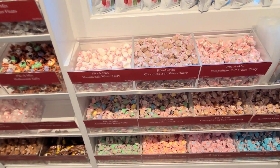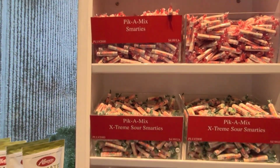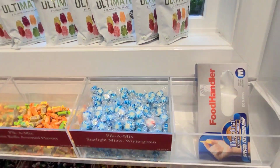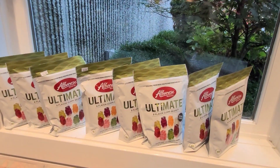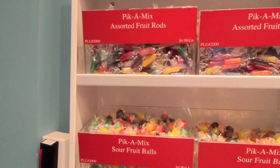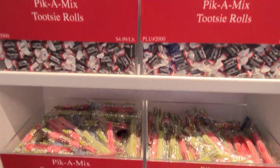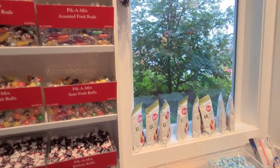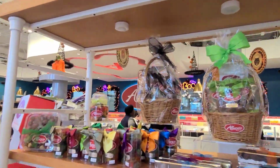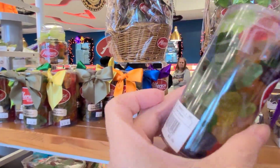Taffy. Smarties. A bunch of little Smarties here. Halloween candy. It's nice that they have the price right on the front of them, so you know how much they are. Yeah. Halloween decorations here. That's cute, little gummy bear.